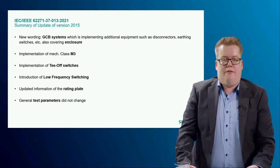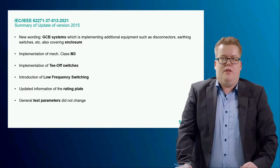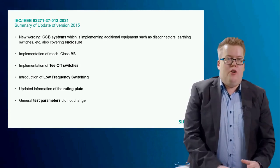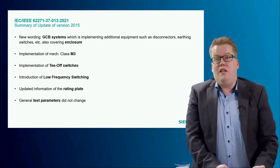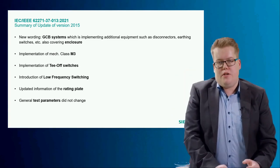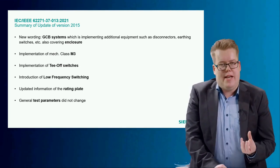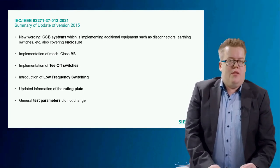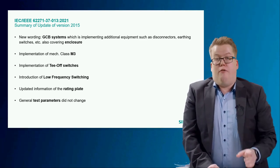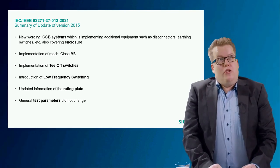Then they have implemented the mechanical class M3. I will go deeper into that in some seconds. They have also implemented the functionality of T-off switches. T-off switches are switches which are located in auxiliary branches, and they will give you guidance on how to select and how to design these T-off switches. They have introduced the topic of low frequency switching, which will become important for new applications of generator circuit breaker systems.